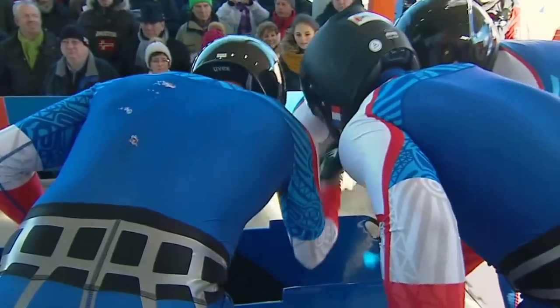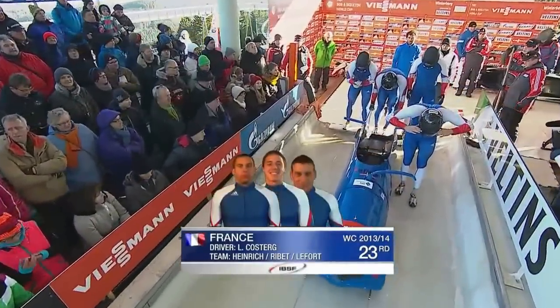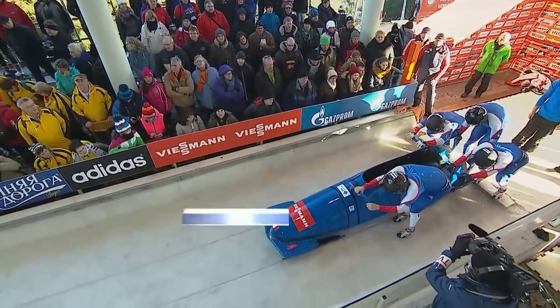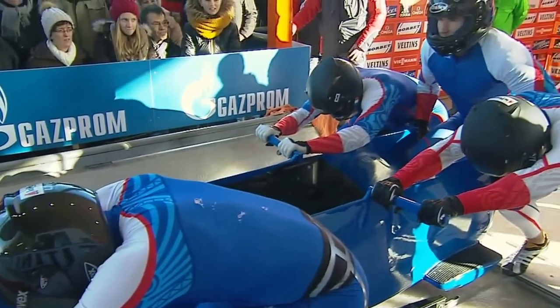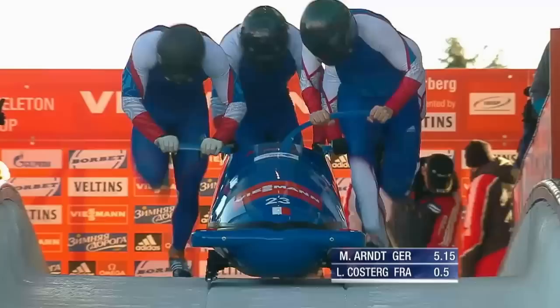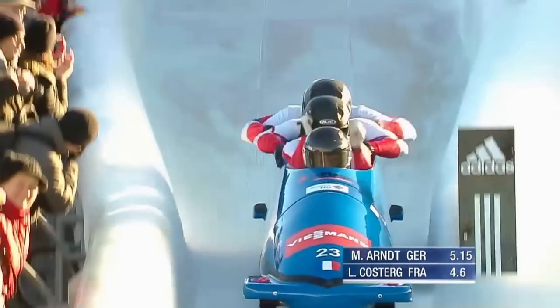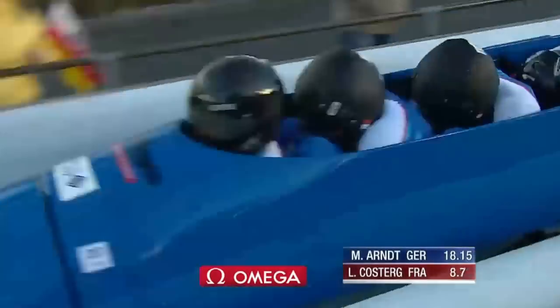And there is the spiked holes on driver Loic Kosterg that were added by Roman Heinrich to his suits during the two-man race on Friday. Florent Ribet and Elie Lefort joined him in the four-man. They had a good run yesterday, John. This young French guy producing some nice driving. Bruno Majon equipment. Bruno Majon, oh, there's a skid, not bad. Speed should be 63 kilometers.